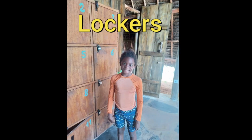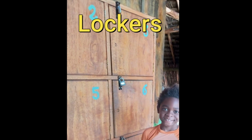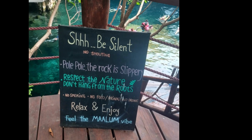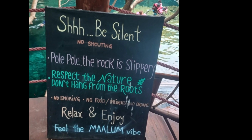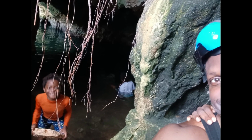The place is really clean. Like I said, they have lockers to change your clothes and all that good stuff. Real cool place. If you're ever in the Paje area, I recommend it 110%.